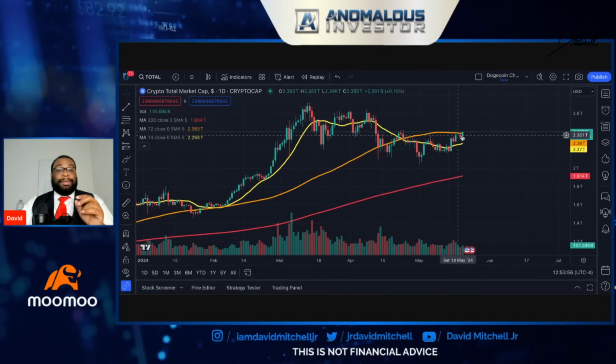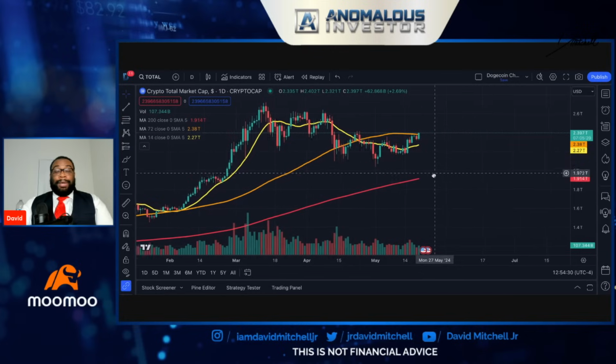As long as we're up here, that's a guaranteed cross of the 14 and 72, a golden cross on the total market cap, right? That means we can expect additional liquidity coming into the market, right? It almost doubled from here. So if we do this again, I think the all-time high for capital in the crypto market is around 4 trillion. So we repeat this process, we're looking at an all-time high, not only in Bitcoin, but an all-time high in total market cap for the entire crypto market, right? So we're looking at literally making history again for the crypto market.